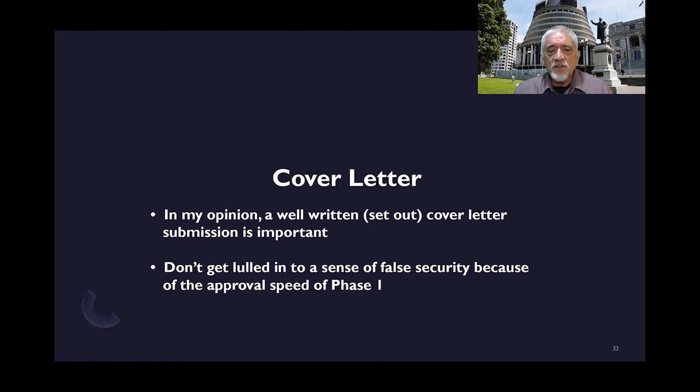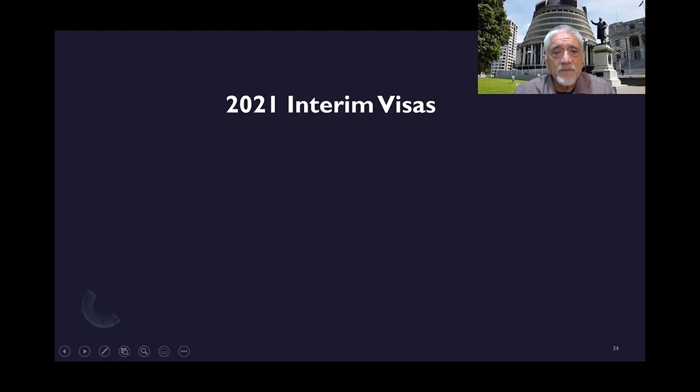And also, don't get lulled into a sense of false security because of what you've read about the approval speed of phase 1. Okay, this is going to take time. And I think one of the best ways to speed up the process is that cover letter, because you're saving the case officer a lot of time. Okay, and they'll appreciate that. So that'll speed things up for you.